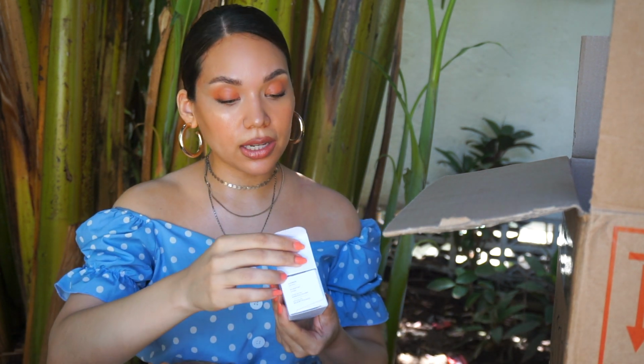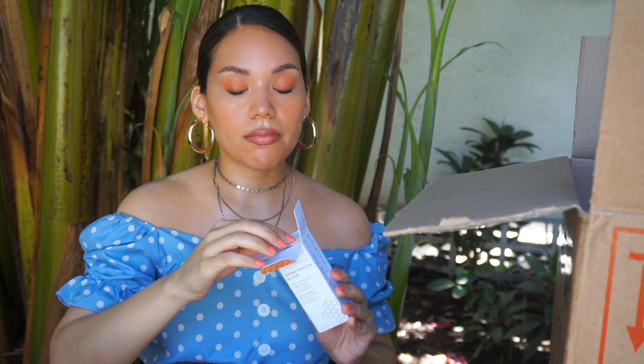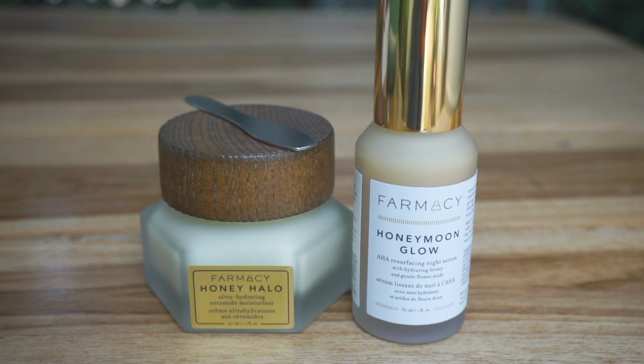Pharmacy Beauty sent me their Honeymoon Glow. This is by far, I think, one of their best products. It's one of their best selling products. And this is a resurfacing AHA night serum. I had never used a product that had changed my skin, that I could physically see a change in my forehead. Like, I don't have acne or anything, but I get these little bumps up here.